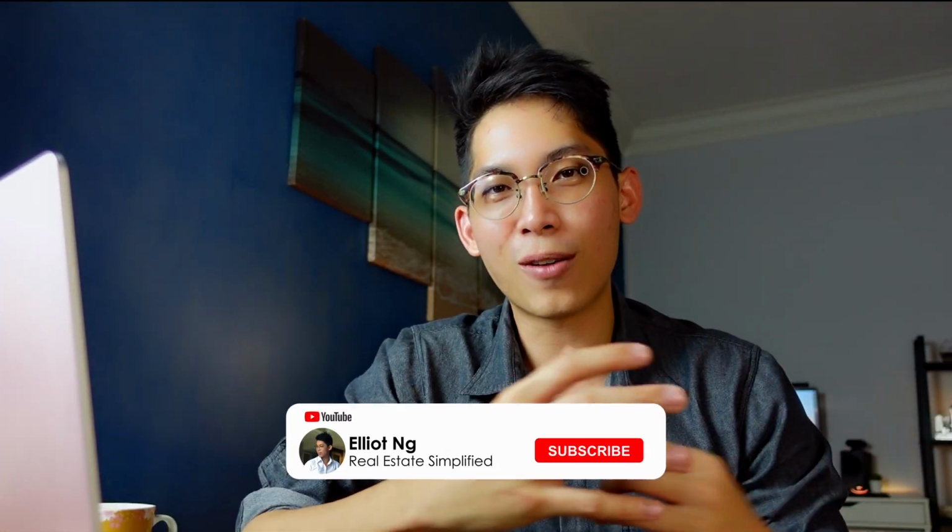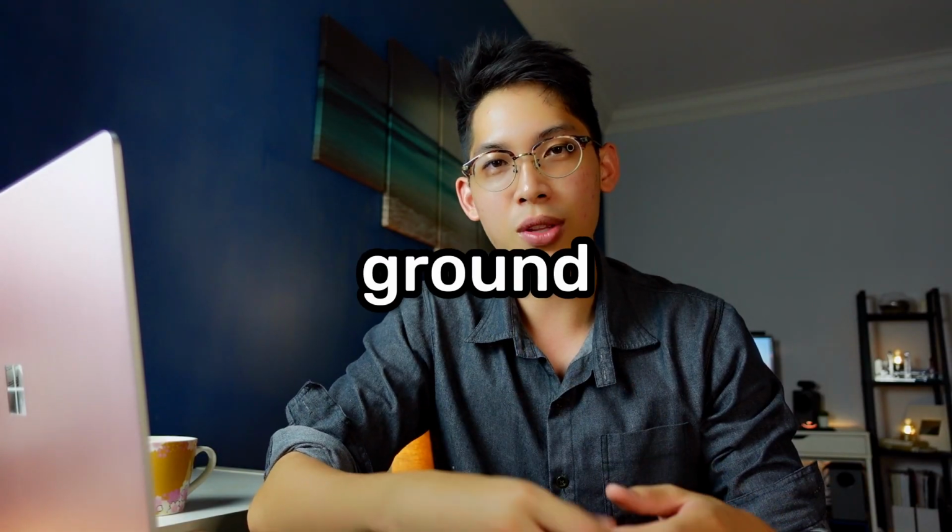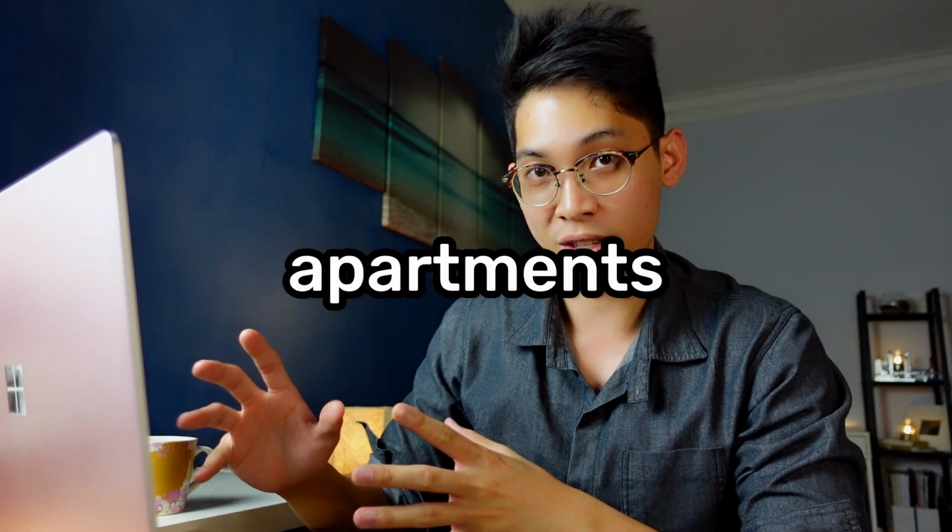If you're exploring the different housing options in Singapore, you might have stumbled upon something called an EC, which treads the middle ground between HDB flats and privatized apartments. Now I can go on and on telling you all about the unique features of an EC, but that's not really the point of the video.